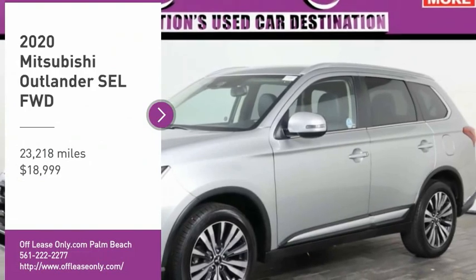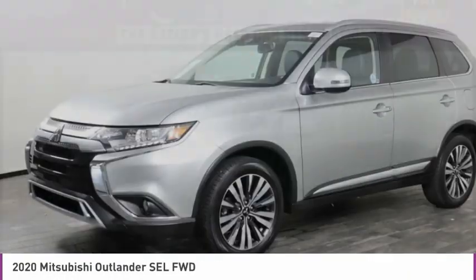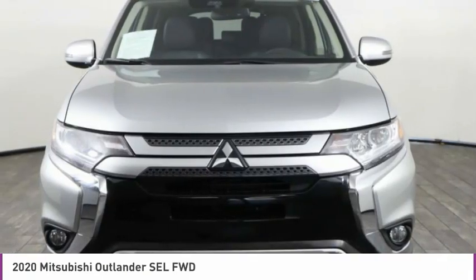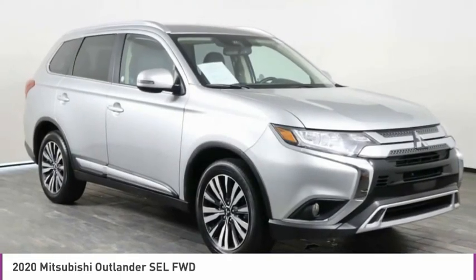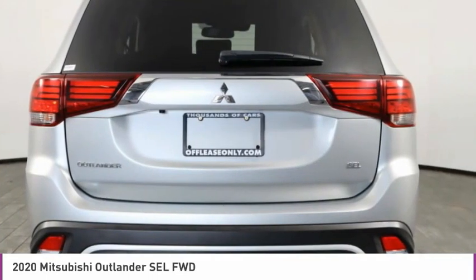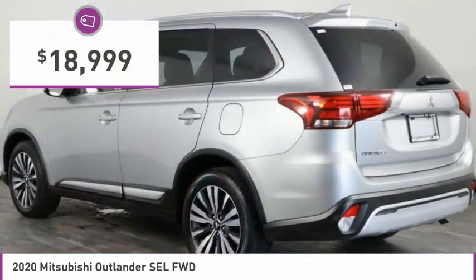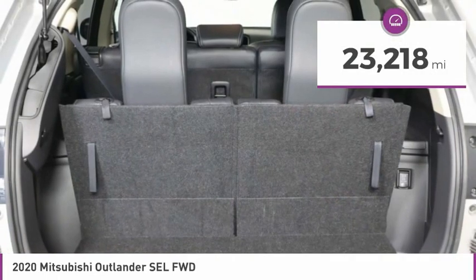Make a great choice today with the 2020 Outlander. A versatile crossover with power to spare, Outlander boasts an upgraded level of interior comfort and advanced technological features to give you control over every element of your drive. With super all-wheel control and a 5-star frontal and side impact crash test rating, peace of mind comes standard and is priced below $20,000. This vehicle has less than 25,000 miles.